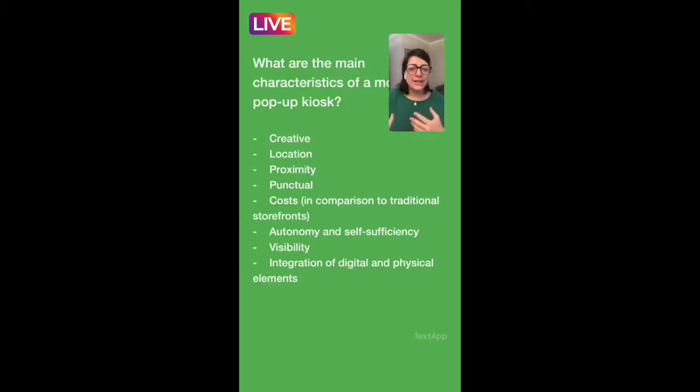They could allow the brand to reflect its identity in a compact way, in a small way, and in a creative way. It could focus on an idea, on a product or a service it wants to offer to the customer. It has the advantage of location and has a great advantage of proximity. So these types of pop-up kiosks would be planted in locations that are close to the target audience, and that would create that bond between the target audience and the brand. So it's really important to understand that these main characteristics really put that kiosk on the top of the list of the brands who want to get in closer touch with their target audience.